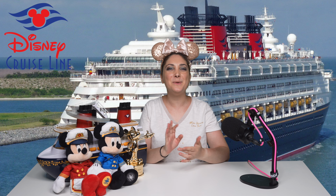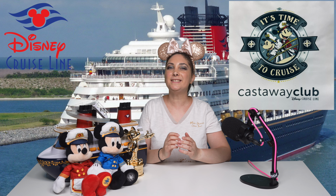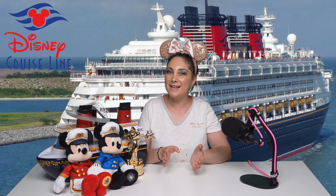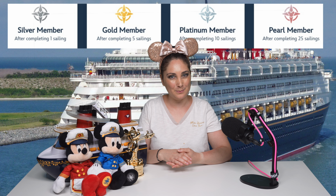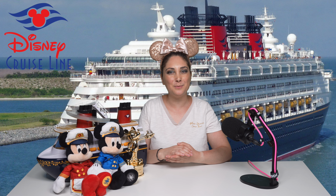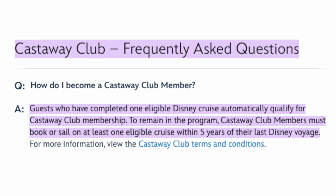Hello everyone, and welcome back to this week's Disney Cruise tip, Castaway Club membership. This loyalty program by Disney Cruise Line starts as soon as you've sailed on your very first Disney cruise and accumulates from every Disney cruise sailing thereafter. There are 4 tiers of membership: Silver, Gold, Platinum, and Pearl, each with their exclusive at-home and onboard benefits that can make your next Disney cruise even more magical. To maintain your membership status, you must at least book or sail within 5 years of your last voyage.